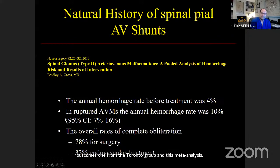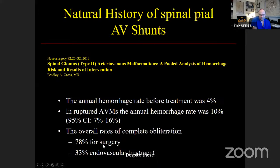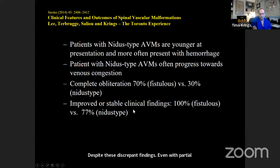And what these articles demonstrated is that the annual hemorrhage rate of a hemorrhagic AVM is approximately 4% before treatment. If it is ruptured and not treated, it will go up in the first year up to 10%. Rates for obliteration are better for surgery as compared to endovascular treatment. But the interesting finding of this meta-analysis was that despite these discrepant findings, even with partial treatment, the rates of subsequent hemorrhage were similar.